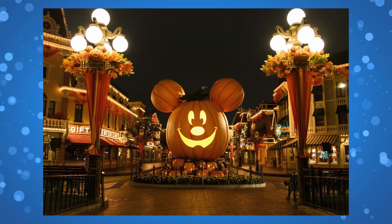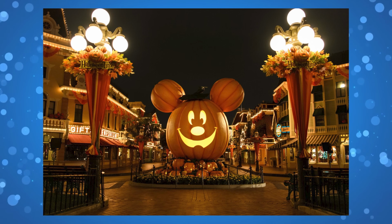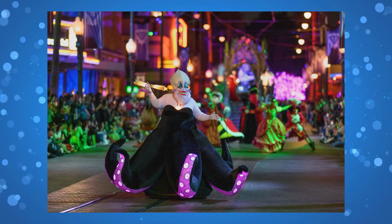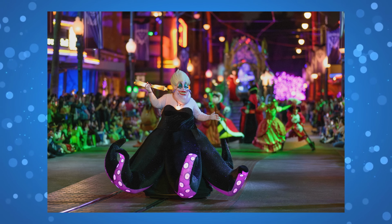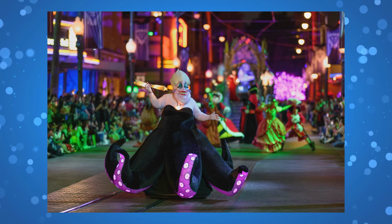Halloween Time takes over Disneyland Resort from August 22nd through October 31st in 2025. Although Oogie Boogie Bash will start before that, Oogie Boogie Bash will be held on 31 dates from August 17th through October 31st. That is the most dates they've ever had and the earliest start. More details about the event will be released in the future.